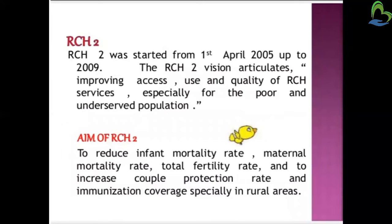Then next we will see about RCH 2. RCH 2 was started from 1st April 2005 up to 2009. The RCH 2 vision articulates improving access, use and quality of RCH services, especially for the poor and underserved population. Mainly this also focuses on improving access, use and quality of RCH services, especially for people who are very destitute.